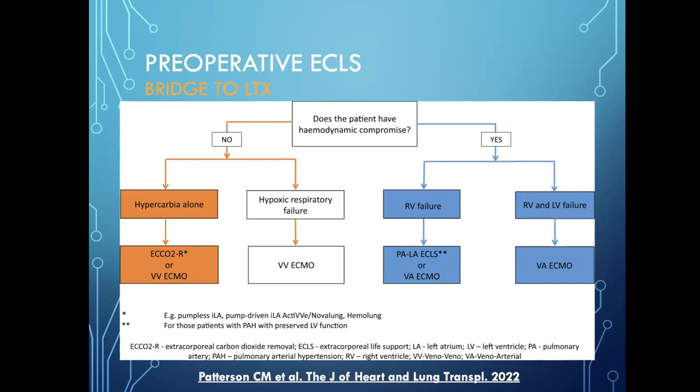So if you have a patient without any hemodynamic compromise, if it's only a hypercapnic failure, you might just go for an extracorporeal CO2 removal by a low flow setting, or even a veno-venous ECMO.